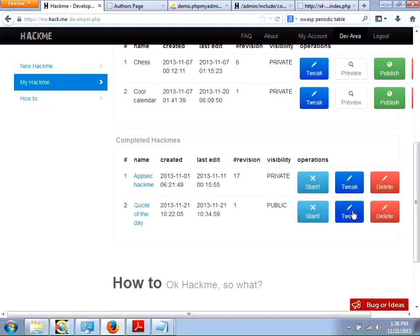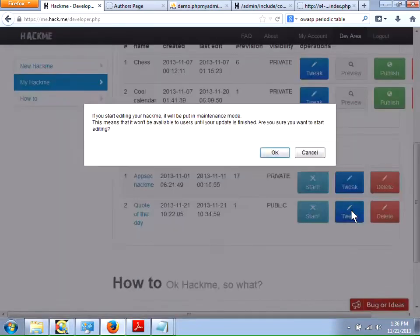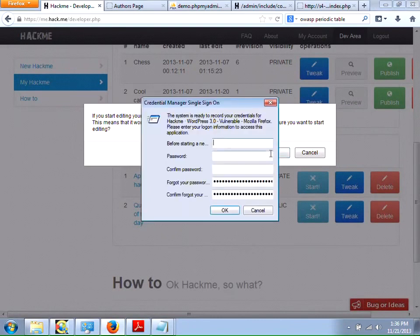For example, I want to add more features. I want to change the visibility mode. Of course, if I do this, it will be put in maintenance mode, so no one else can run this application while I'm modifying it.